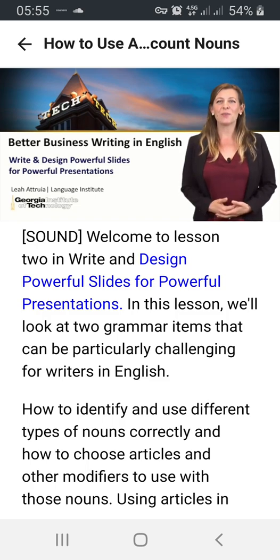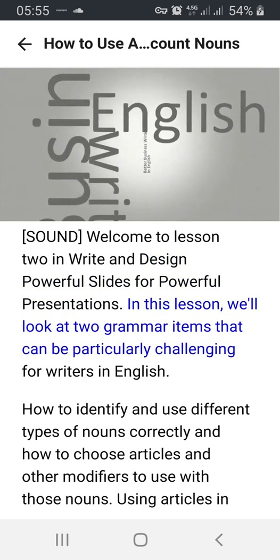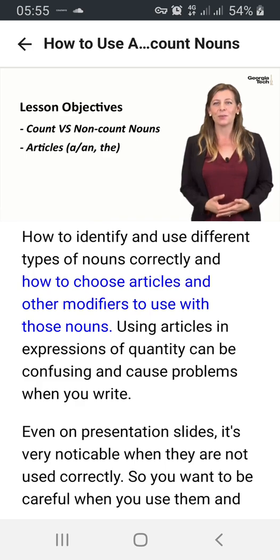Welcome to Lesson 2 in Write and Design Powerful Slides for Powerful Presentations. In this lesson, we'll look at 2 grammar items that can be particularly challenging for writers in English: how to identify and use different types of nouns correctly, and how to choose articles and other modifiers to use with those nouns.